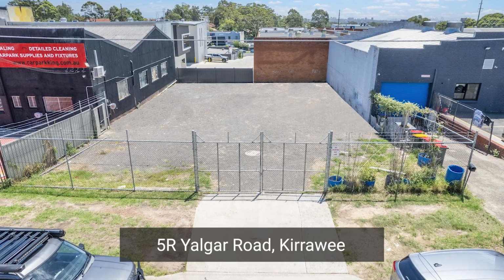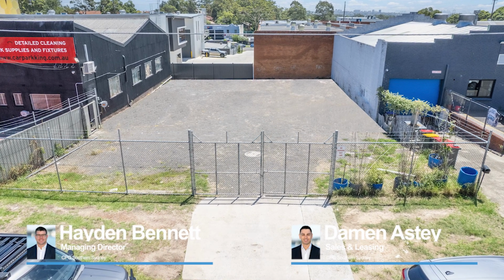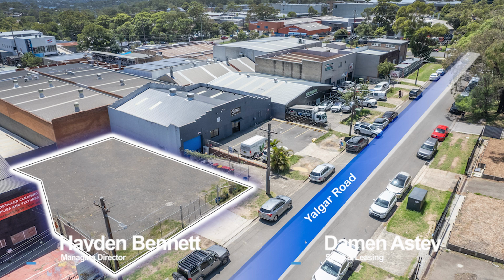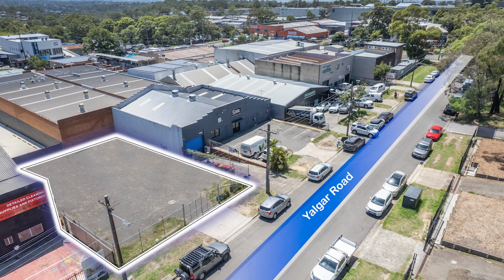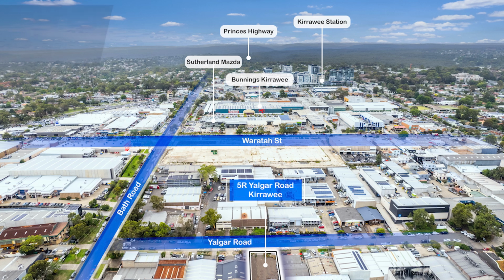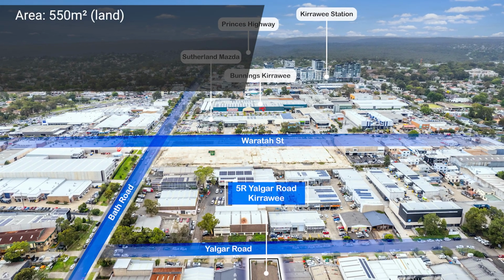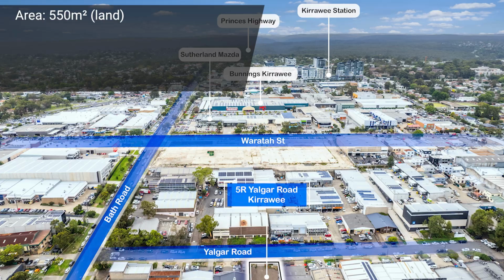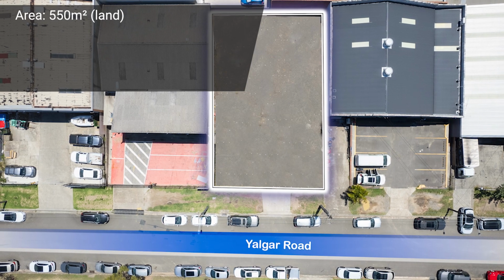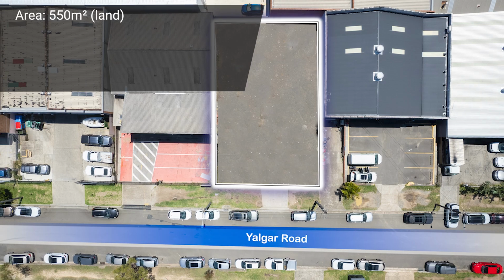Another property sold under the hammer was a vacant parcel of land at 5R Yalga Road at Kirrawee. This property was listed by myself and Damon Asti. We sold this property originally to the vendor some 10 years ago. It's a vacant parcel. It's been rented out. We offered it to market as vacant possession. It was a 550 square metre parcel of industrial land. We received a good level of inquiry. Being vacant, it obviously had an opportunity to either occupy it as yard or potentially buy it and look to build on what you could put on that parcel.